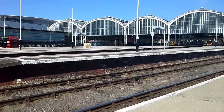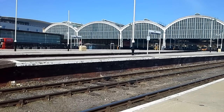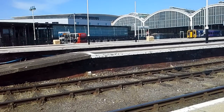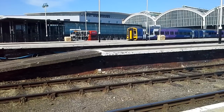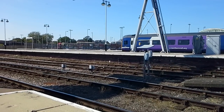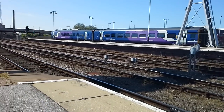Okay, and the next service to depart is the 1600 Northern Rail service to Beverley. There she is, with 158853 taking it away. With a grand total of 1, 2, 3, 4, 5, 6, 7, 8, 9, 10, 11, 12, 13, 14, 15 people.